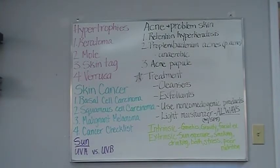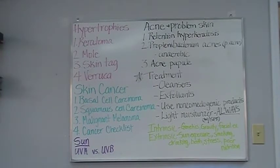Avoid having children under 6 months old in the sun. Wear a hat and protective clothing. There's actually clothing out now that has sun protection, SPF, in it. So, yeah, just be very careful of the sun. It can really do some damage.